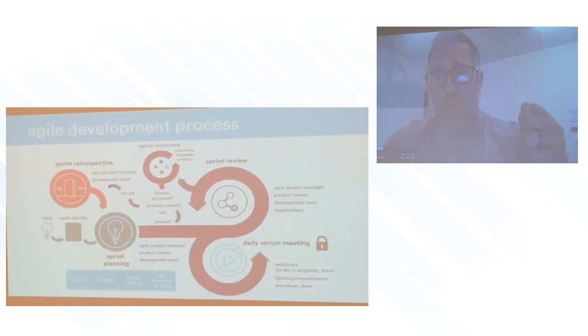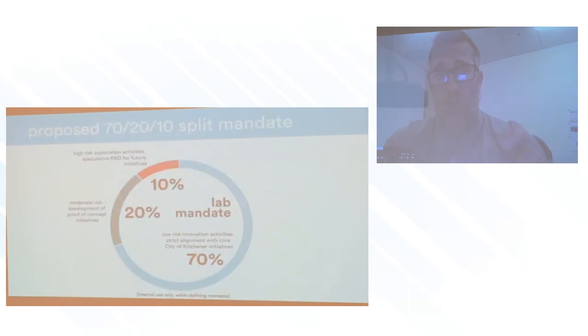On the development side, when we actually get to working on products, digital products predominantly, we are using agile project management flow. Some of you may be familiar with Scrum and Sprints, so I'm not going to go into too much detail there, because some of the stuff that you're interested in is the actual smart city stuff. So we have a 70-20-10 mandate. 70% is reinforcing core initiatives within the city.